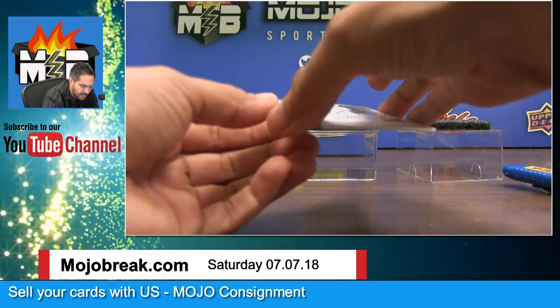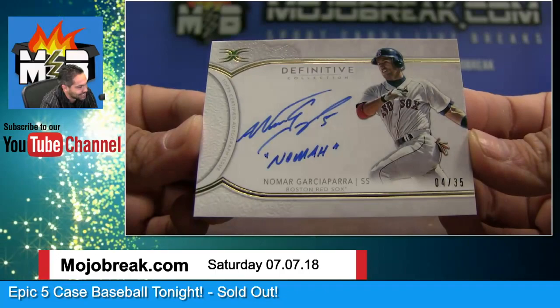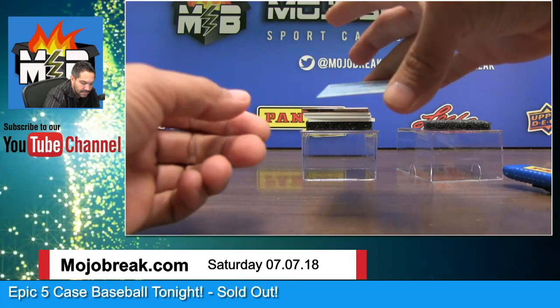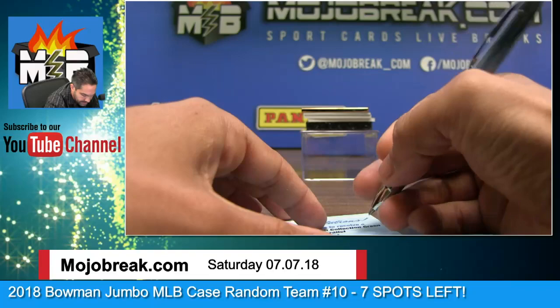Whew. 4/35, Nomar, with an H. Nomar Garciaparra. That's how the fans say it. Oh, we got Nomar. Going out to the Red Sox. Ooh, this changes. This gets interesting here. And dual auto. Green parallel, Jim Thome, Corey Kluber. Going out to the Indians. Second hit for the Indians. Cleveland. You're hooking this team up right here, dude.